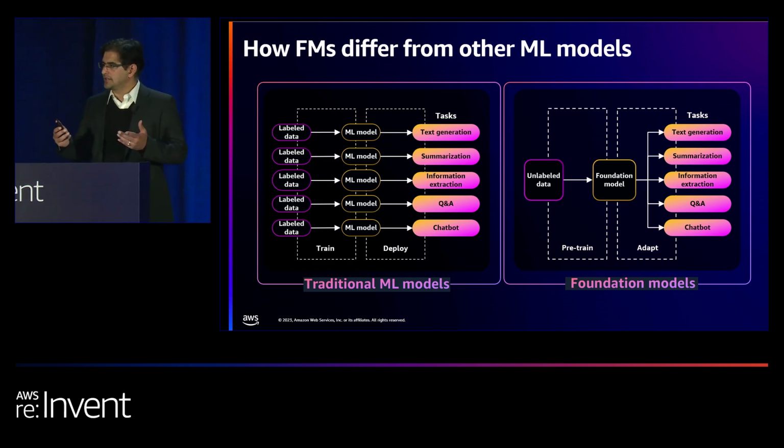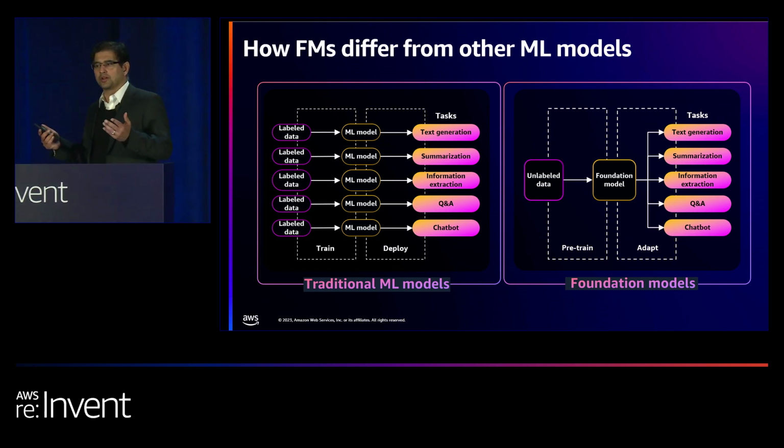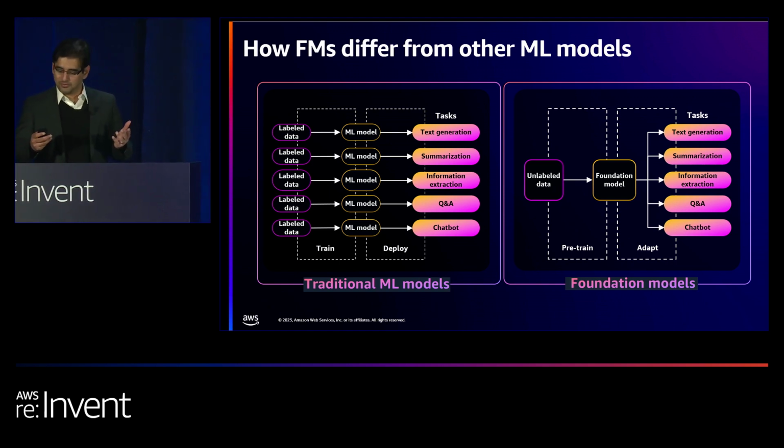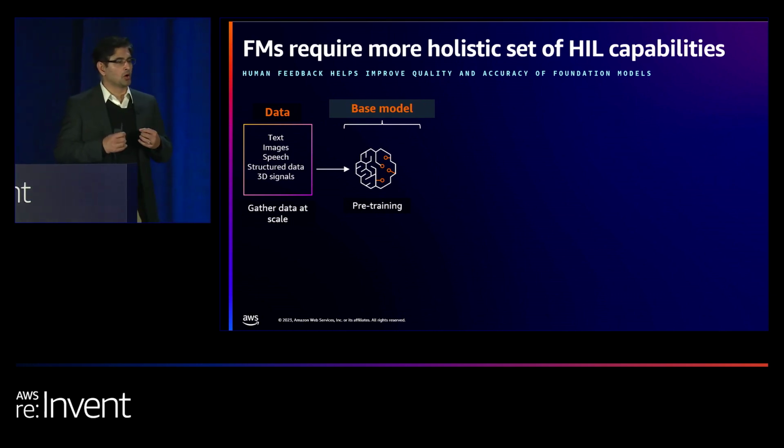So that's great, right? All this unlabeled data, just take data and you go to town with it. We are done with the whole human in loop thing. No need for labeling data, annotating data. Well, no, not so fast. Turns out that foundation models require a much more holistic set of human-in-loop, or HIL, capabilities.